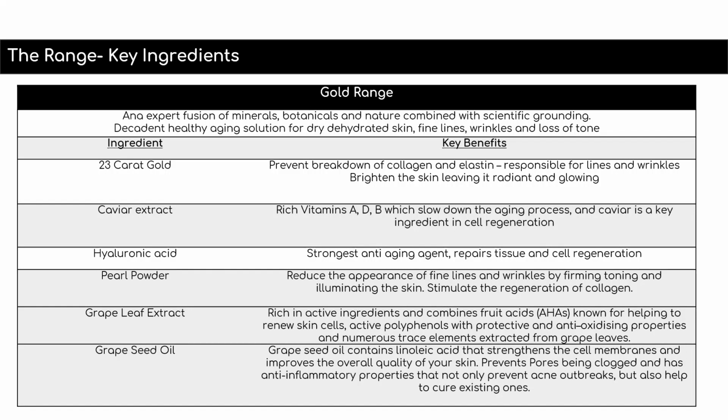So we have our 23 karat gold, so we know that the benefit of that is to prevent the breakdown of collagen and elastin, so it's helping to reduce those fine lines and wrinkles. It can also help radiate the skin as well. We have caviar extract, so that's rich in vitamins A, D and B. That's amazing at stimulating cell regeneration, so helps to slow down the aging process.